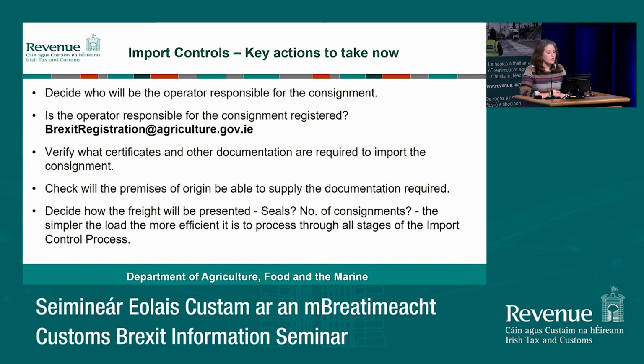I mean, it's obviously a serious challenge for yourselves. It's a challenge for us as competent authorities. And it may be a challenge for the Commission as well in terms of the existing rules. So it's really important that we hear from yourselves today about any issues that you foresee. So if you're looking at CHEDs or you're looking at the EU rules and you're concerned you're not going to be able to comply with them, the important thing is that you would come to us at this point in time till we see what can be done or what advice can be provided. So again, the simpler the load, the more efficient it will be to process through the border control post. And again, we're happy to engage bilaterally with people in relation to this. In particular, we're really looking to hear from the operators responsible for the consignments because they are such key people in this process.